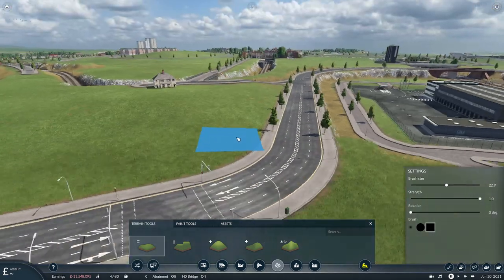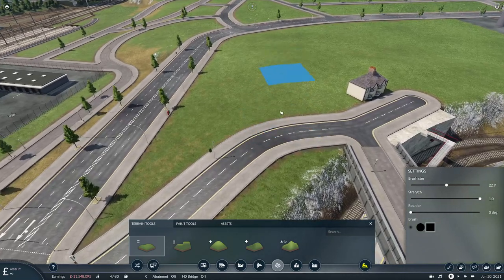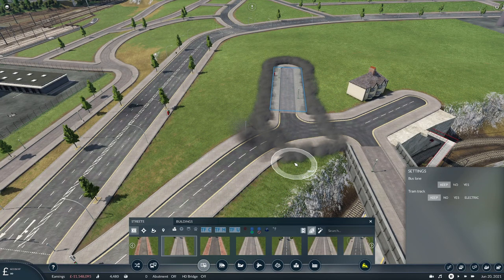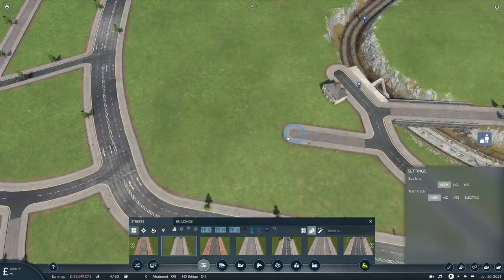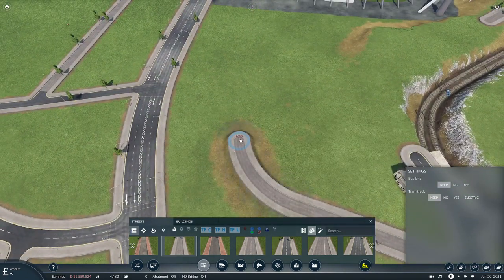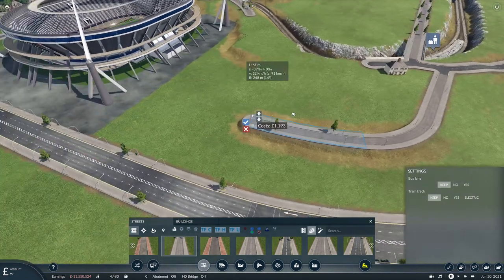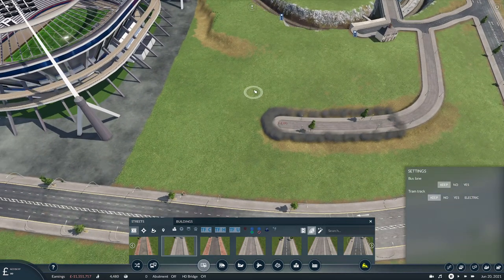Let's tidy up this area. Smooth it out a little bit. We may be able to get away with a road heading this way. We're definitely at the point now where we can't just copy the road network. We can sort of get it working. If we try and replicate the entire road structure around this area, we're going to be in a bit of trouble. That can go like that.